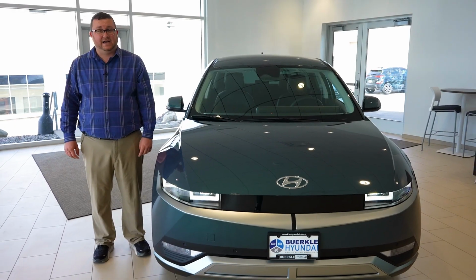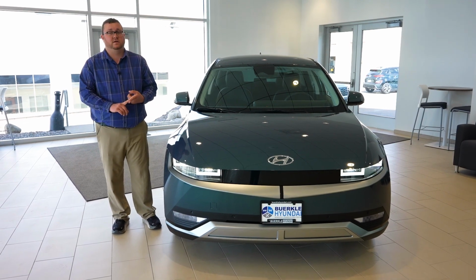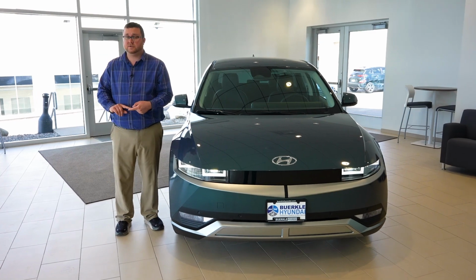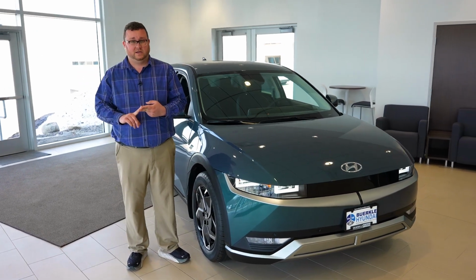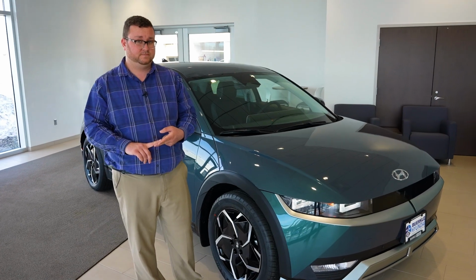The IONIQ 5 has 2 options for power. The rear-wheel drive long-range option has 303 miles of range and 225 horsepower. The dual motor option has 320 horsepower and is estimated to get 266 miles of range.